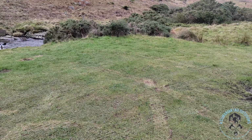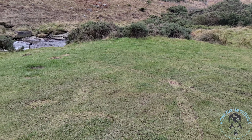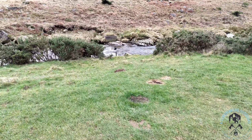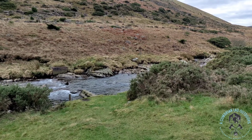So yeah, we've got another little area here. It's definitely flatter and big enough for two tents, that's for sure. And still right by the river. It's the River Caldew.